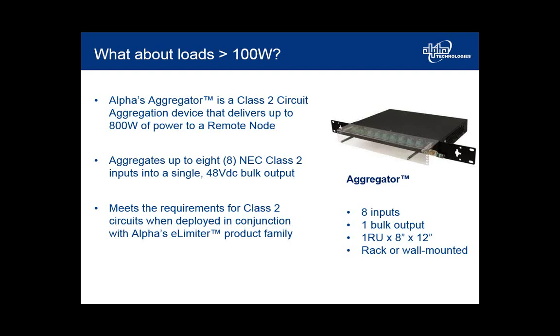So in layman's terms, let's talk about it like this. You can't take the Class 2 circuits, twist them together out at the remote node, and say taking 2 of them, automatically, and voila, have 200 watts of power. That's a violation of the code. And it's a violation because it's possible when you have a fault to introduce a greater than 100 watts of power on the return leg of the line.